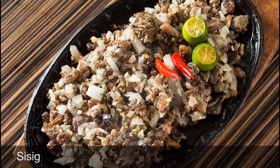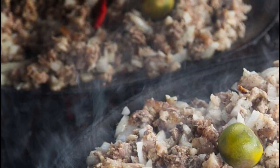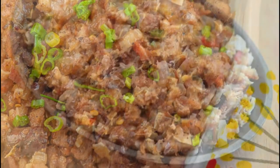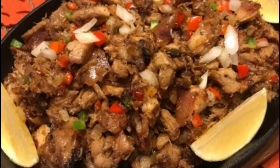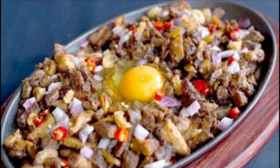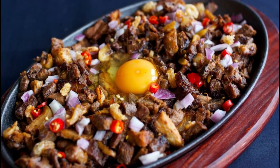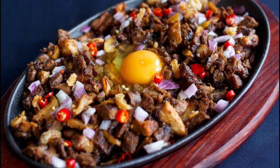Sisig is a dish made from parts of pig head and chicken liver, usually seasoned with calamansi, onions and chili peppers. Preparing sisig comes in three phases: boiling, broiling and finally grilling. A pig's head is first boiled to remove hairs and to tenderize it. Portions of it are then chopped and grilled or broiled. Finally, coarsely chopped onions are added and served on a sizzling plate.